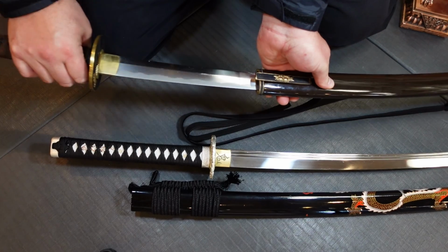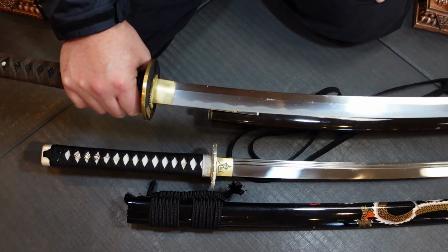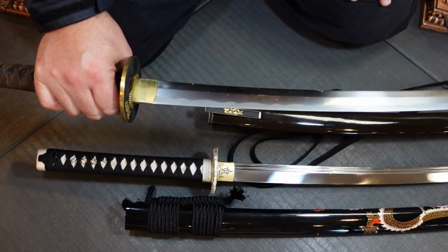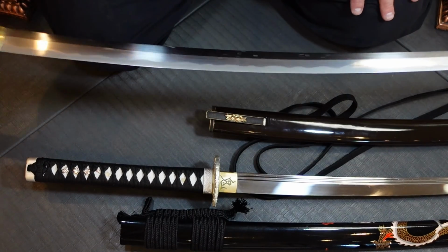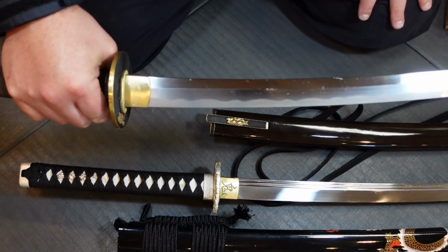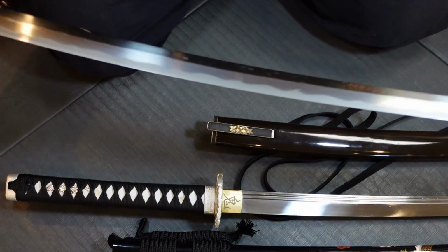The blade on this is a Swedish powdered steel. It's a 28.5-inch blade, all hand forged, differential tempered. The hamon is very pronounced here. The sori, the curve of this blade, is much more pronounced than that one. That's a straighter blade. This is much more curved for cutting.